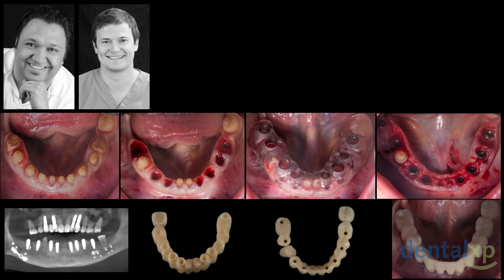Here is a quick overview of Charlene's treatment. You can see the full arch with the remaining teeth. You can see the strategic extraction. You can see the surgical template in place. You can see the implants at the end of the procedure, and of course the temporary prosthesis that was fully seated on the multi-unit abutments.